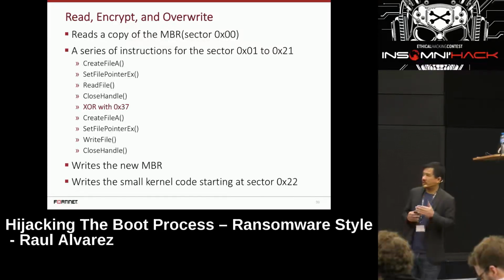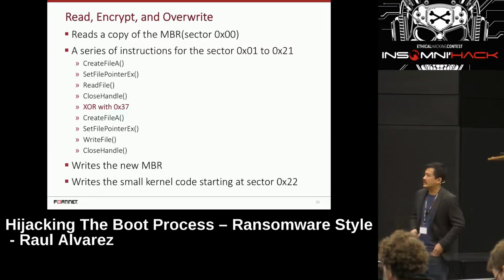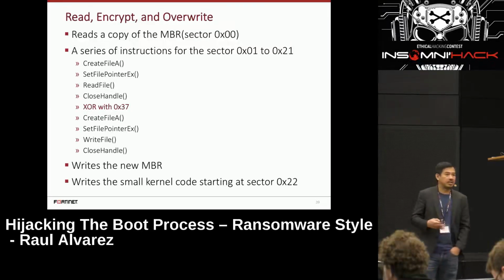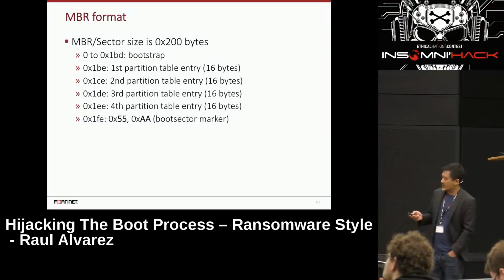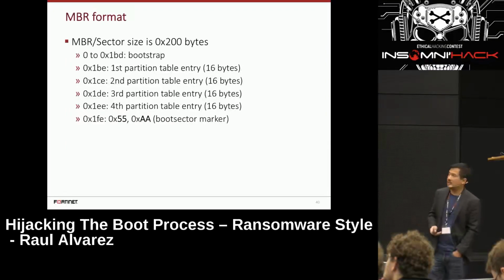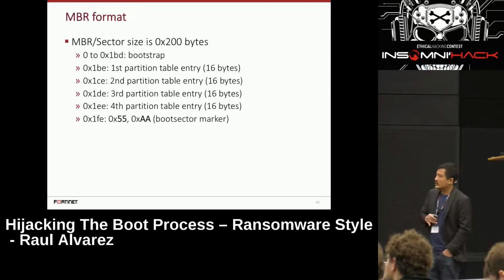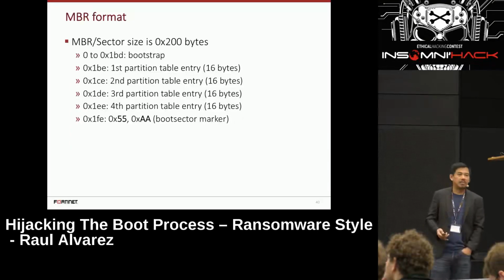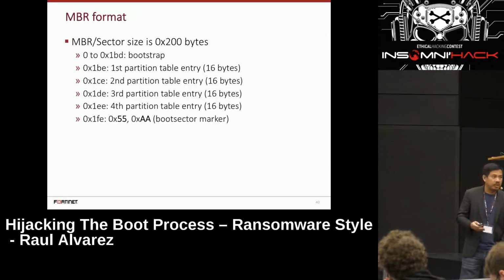Because the MBR is only one sector, it is not enough to put everything else. So starting at sector 22, it will write the rest of the kernel code. Just for the MBR format, this is the MBR. The boot sector usually contains 55AA to make sure that it is the MBR, and then the rest contains this. If you have 4 partitions, they will be written in the MBR format. Normally this will be overwritten by the malware, but the original MBR, or the protected MBR, is also copied to certain sectors in case you happen to pay for the ransomware.